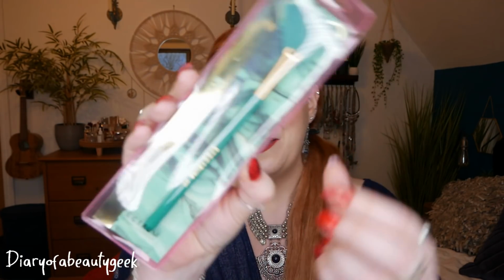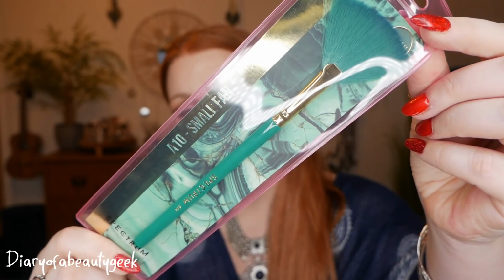The information on the card says roughly the same as the message they sent me, but it does say that this one costs £12, which is their usual monthly cost for their boxes. So the first item in the box is a brush by Spectrum, an A10, a small fan brush. Now I'll get that out of the packaging to show you properly. I haven't used one of these brushes in such a long time.